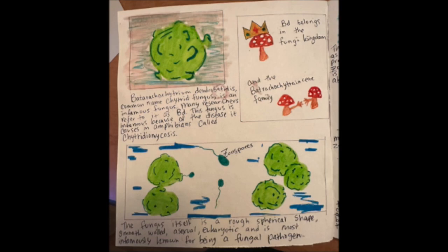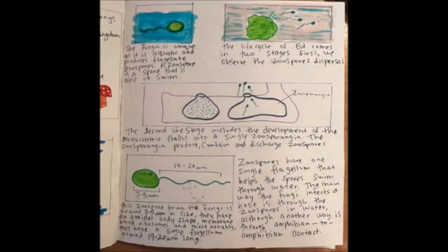This fungus is infamous because of a disease it causes in amphibians called chytridiomycosis. The fungus itself is a rough spherical shape, smooth-walled, asexual, eukaryotic, and it's most infamously known for being a fungal pathogen. It belongs to the fungi kingdom and to the Batrachochytriaceae family. The fungus is unique as it is aquatic and produces flagellate zoospores.